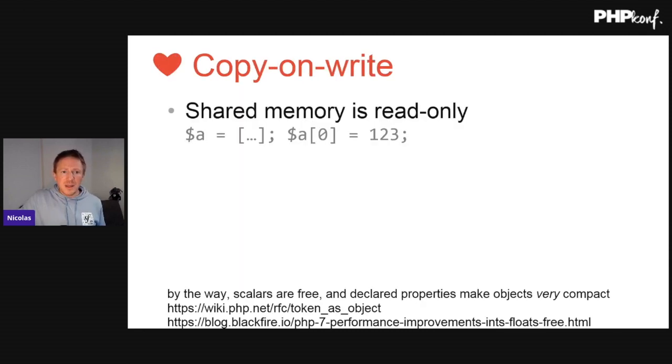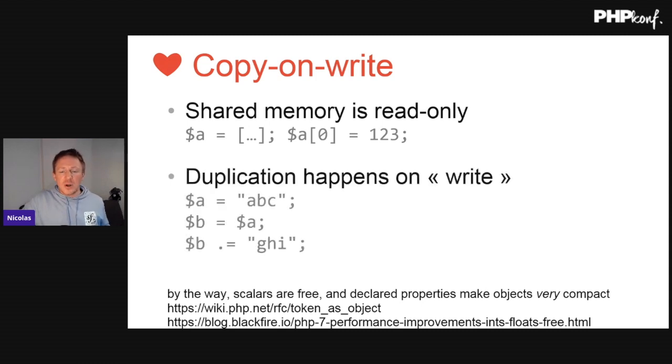Copy on write is something that works only when you do not modify an array. So if you take an array, it's static. As soon as you assign any value there, the array is duplicated first and then modified. And this is also the same for strings. For example, in this code sample, we have the static string, and on the next line, we create a new variable that holds the same value, so there is no copy. But on the last line, as soon as we modify the b variable, ABC is copied into local memory, and then it has the suffix GHAI added there. So if you don't need to actually modify the string, maybe you can use a static string.